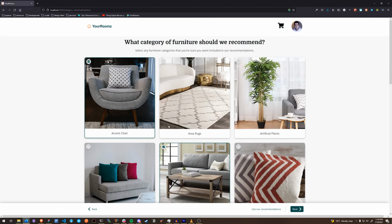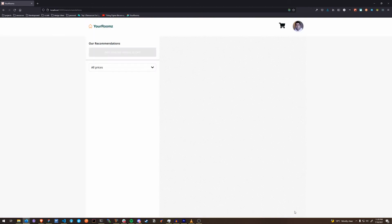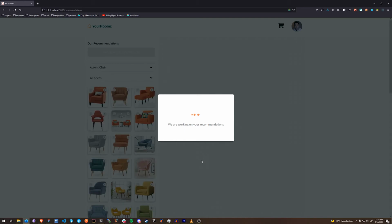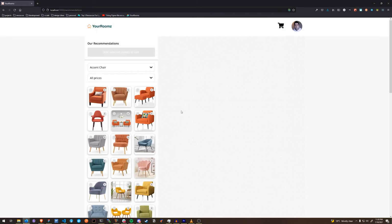We allow them to pick the categories that they want to get recommendations for, in this case, accent chair and coffee table. And then we generate results based off of Amazon. So currently we're querying the Amazon API and getting some results. So we can see that the results will end up being a style match, as well as a complementary color match to what they currently have.